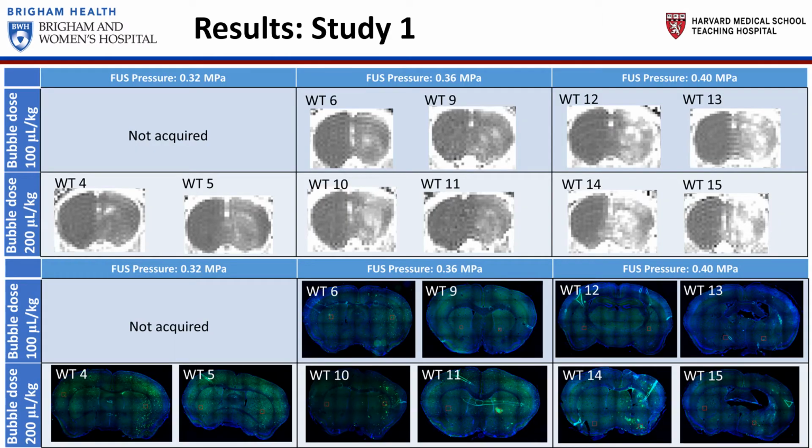These are the results from study 1, where the top row shows the contrast MRI data acquired after BBB opening. And as expected, the disruption increases with increasing FUS pressure and increasing microbubble dose. The bottom row shows immunofluorescent images of the GFP signal, but here the same pattern is not followed. And in fact, the parameters that were chosen were the lower FUS pressure along with the higher microbubble dose.